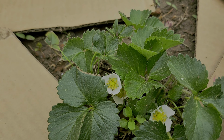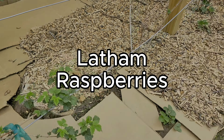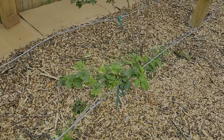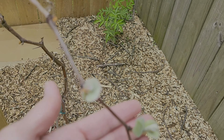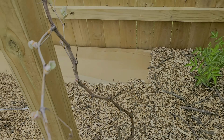Here's how some of the strawberries are. That one has blooms already. Raspberries are looking great. Got those all tied up, and I don't know how to tie them up, to be honest. I just did them to keep them out of the way. The grape on the other end.